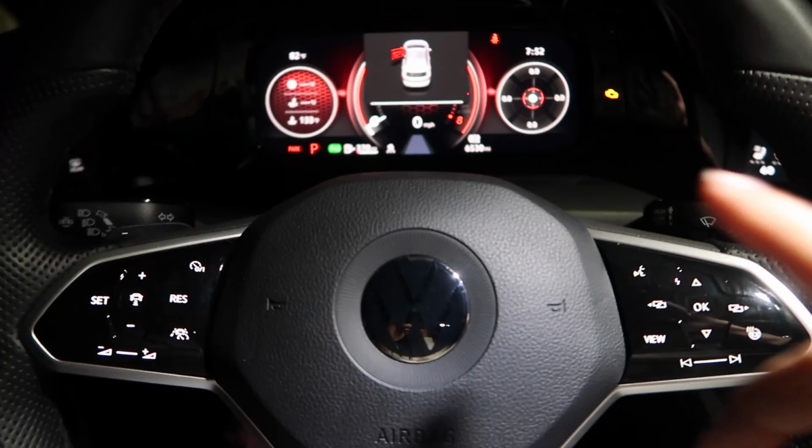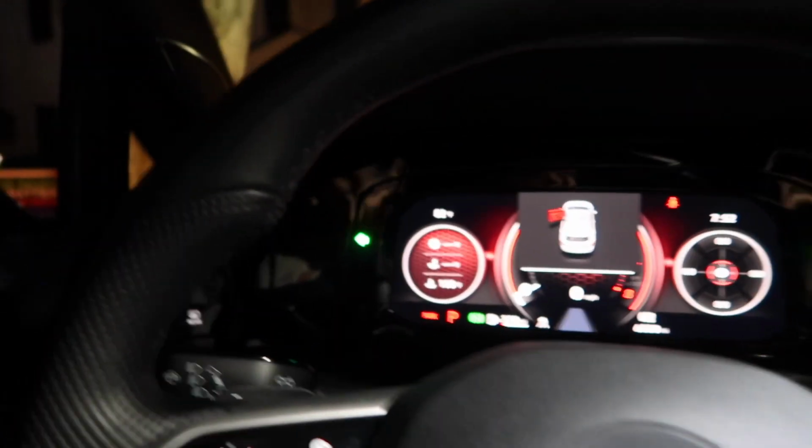But yeah, that is all the outside lighting on the GTI. Alright, so let's move on to the inside. Let's shut this beeping up.